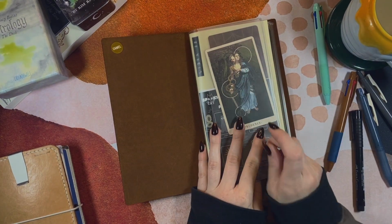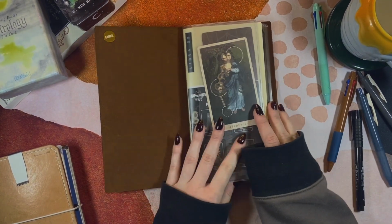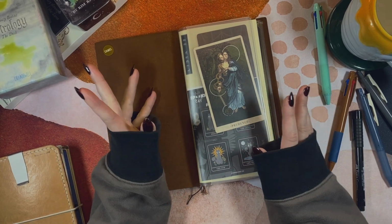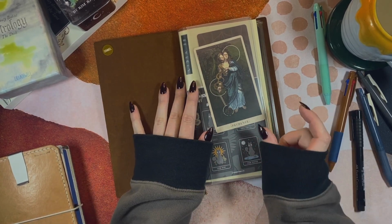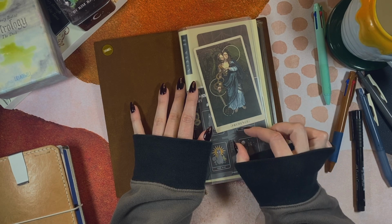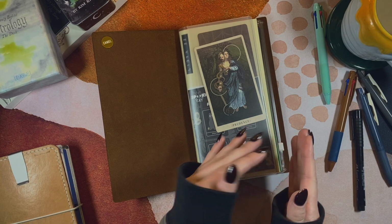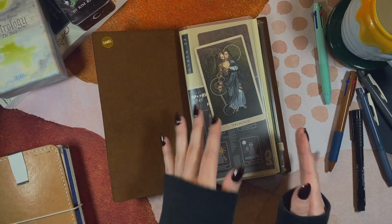I work out my yearly card of the year a little bit differently to how I've seen literally anyone else do it, but it works for me and it makes the most sense. Instead of adding the year that it is, because I do it from my birthday to my birthday, I don't do it from January 1st to December 31st.